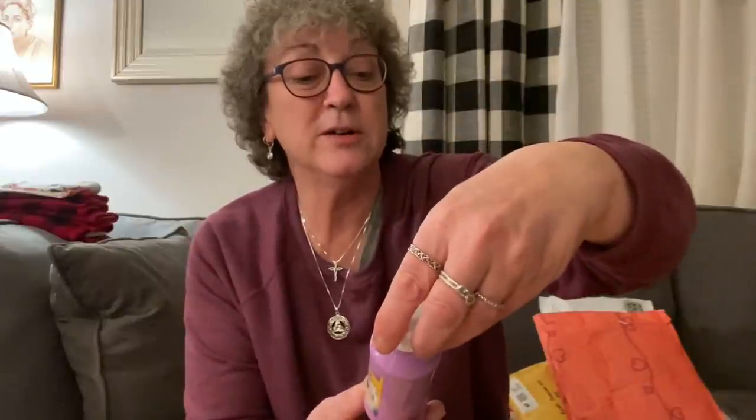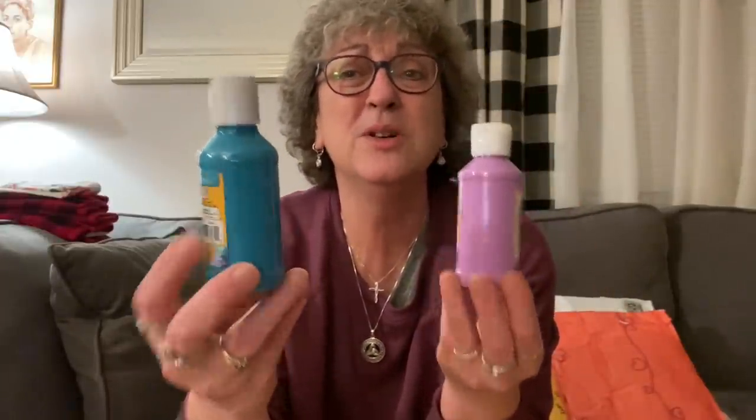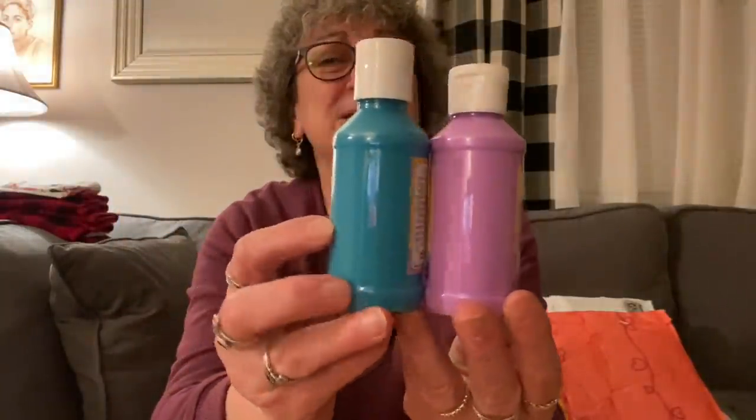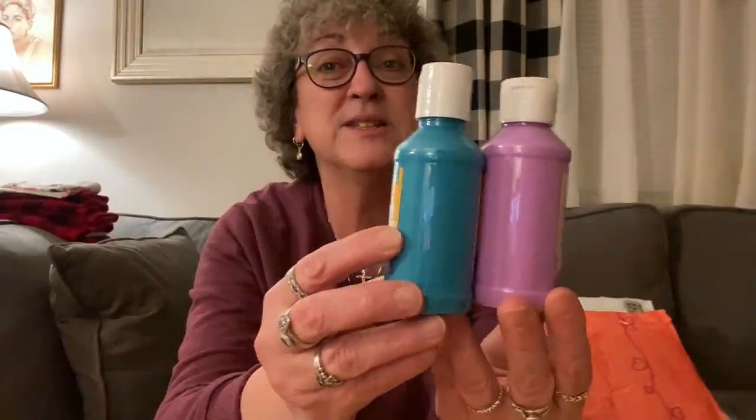I also picked up some of this lilac color paint. It's by Rich Art, and it's acrylic paint, 4 ounces. I hadn't seen this color before. I just think it's so springy. And I thought, those light up crosses, I would paint my mom's this color, just to brighten up her room. I also found this blue, which I thought was a really pretty blue. I thought those were some nice Easter colors that you don't normally see in the Dollar Tree. So I picked both of those up.